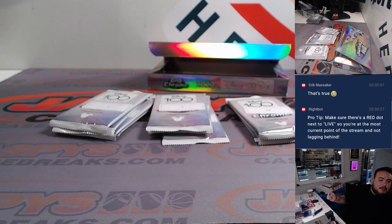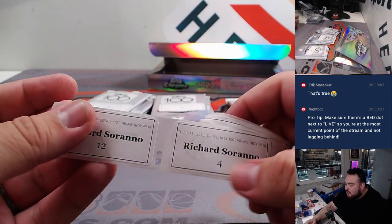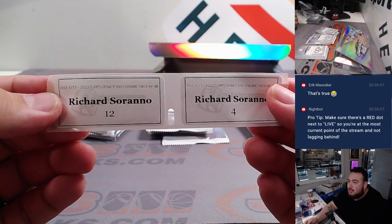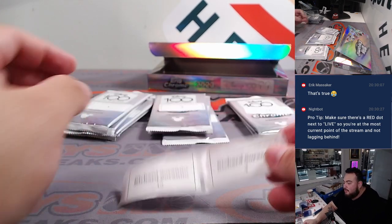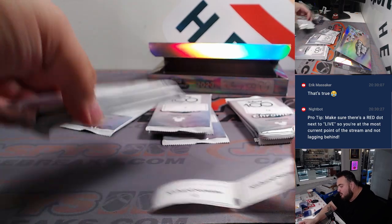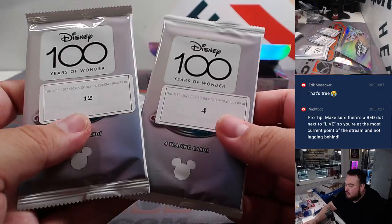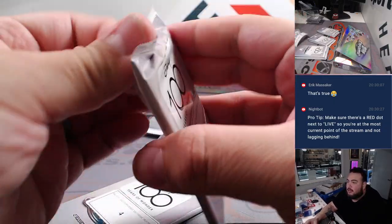Alright, only a few more people left, guys. And so far, I've only had one numbered card, so if Rich doesn't get anything, man, Rob might be taking home a lot of really nice stuff. 12 and 4. So 4 and 12. Alright, here we go, man. Good luck, Rich.